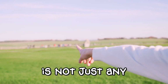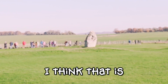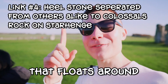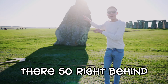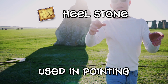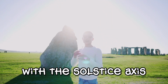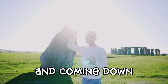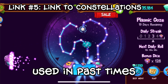And this stone is not just any ordinary stone. It is in fact the very one, I think, that is supposed to be referencing the one that the Colossals use. Their little sigil that floats around Starhenge is represented by the heel stone over there. So right behind us right now is the heel stone, and the heel stone was used in pointing in the direction of the sun. So the stones align with the Colossals' axis in midwinter. So in midwinter, when the sun is setting and coming down, you can see amongst the heel stone that it points in that direction, and that's how it was used in past times in order to do that.